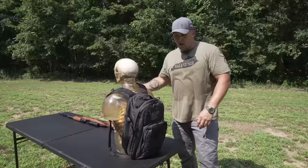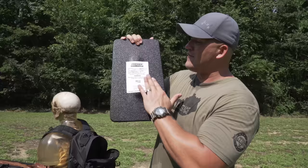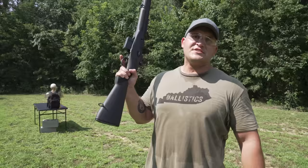Okay, let's have a look. I'm not really sure where I hit, so we'll just look at the plate. All right, we smacked it right there, and it does not look like we made it through. We have a slight bulge, but it looks like the plate held up pretty well. We hit the plate with .223 and 7.62x39, which it's rated for.